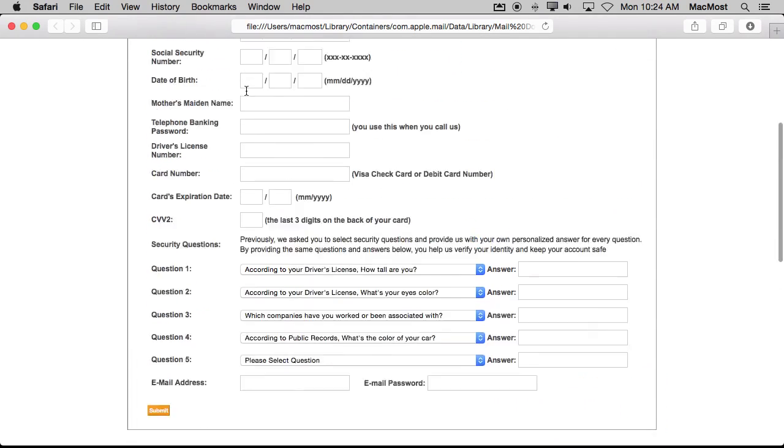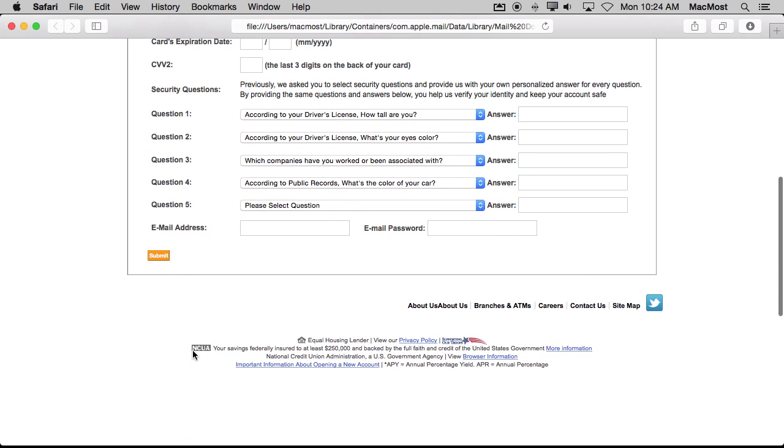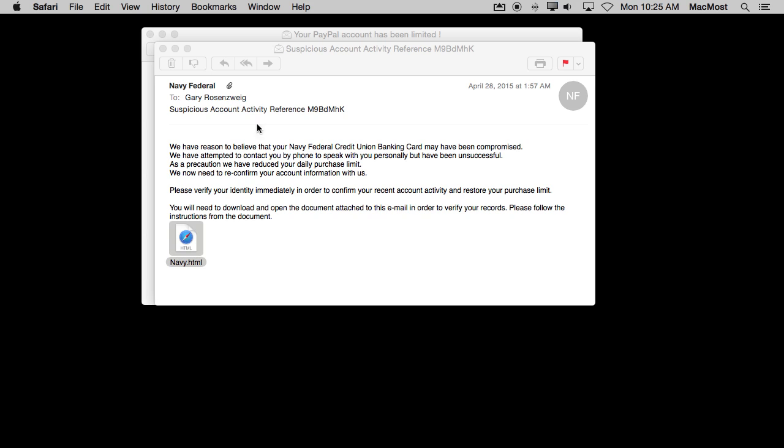And the problem is if I fill all this stuff out here, look at it, it's asking for all this stuff that's going to basically allow them to completely steal my account and my identity. And if I hit submit, it's going to send that to someplace where then they could steal everything. So this is a particularly dangerous one here, and it comes in just as a regular email, and I'm sure if they send out millions of these, a few people fall for it, and that's all they need, just a few people to fall for it to make a killing at the scam.